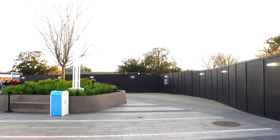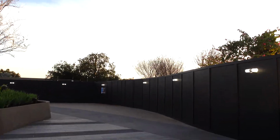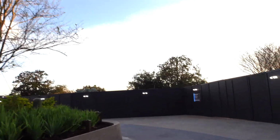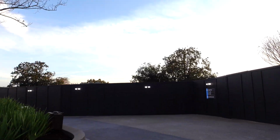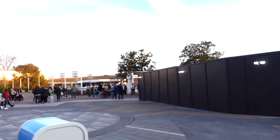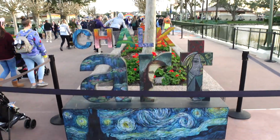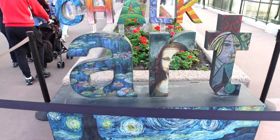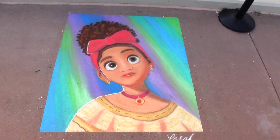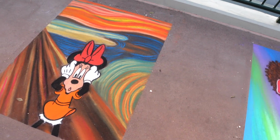I think now I'm gonna try to find the paint by numbers area. I don't know if they moved it this year because of the construction walls being rearranged and everything. But I shall find it. Here we go, we got some chalk art. Check this out. It's really good.